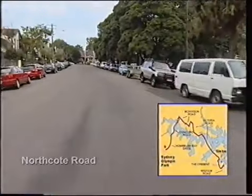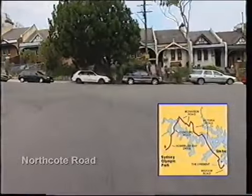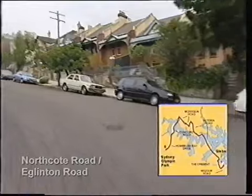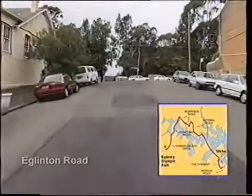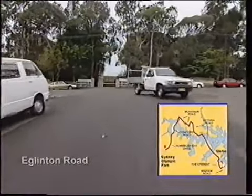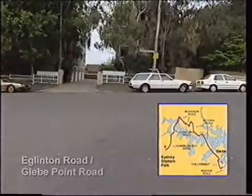After the pickup, continue onto Northcote Road. Then left into Eglinton Road. Turn right onto Glebe Point Road. This is an example of the signs you'll see on the route at games time. Travel along Glebe Point Road. There's a pickup on Glebe Point Road.